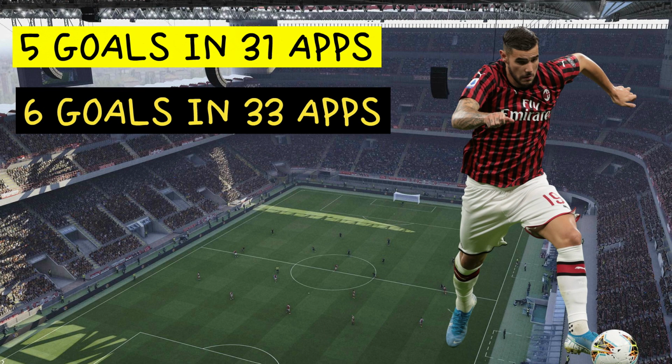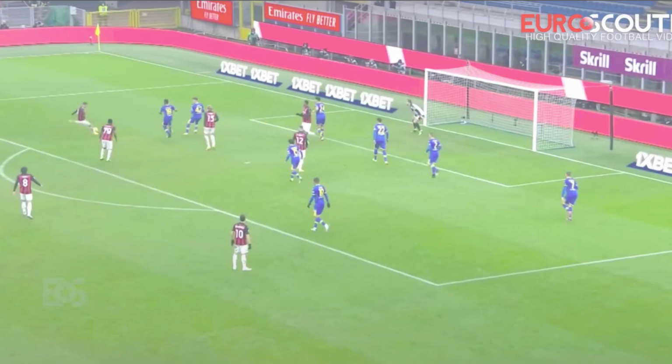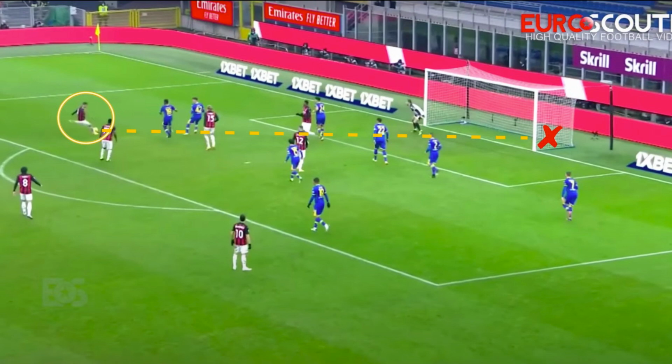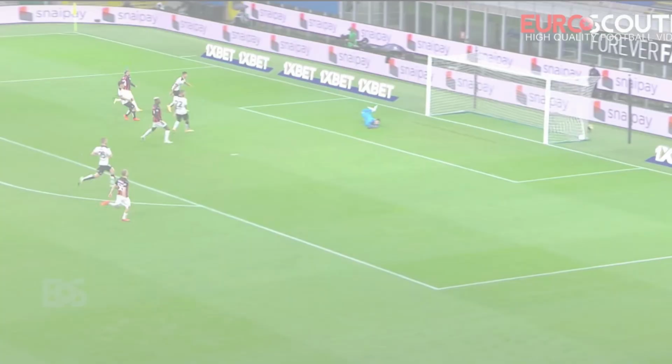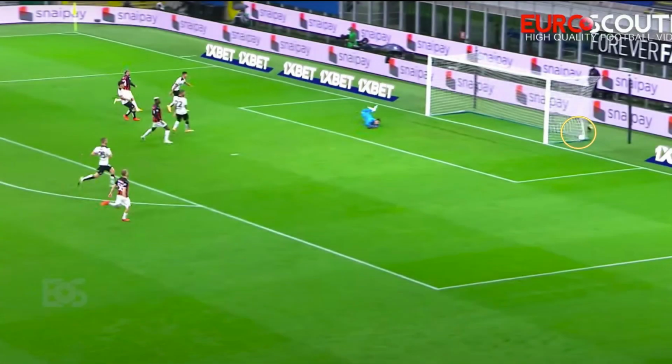The goals that he's scoring aren't tap-ins either. Here the ball falls to him on the edge of the box and he hits the ball first time, drilling it into the far bottom corner. Another time he drives forward with the ball before getting to the edge of the box and driving the ball low and hard across the keeper into the bottom corner.